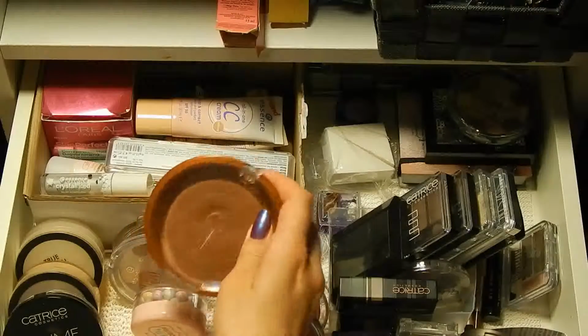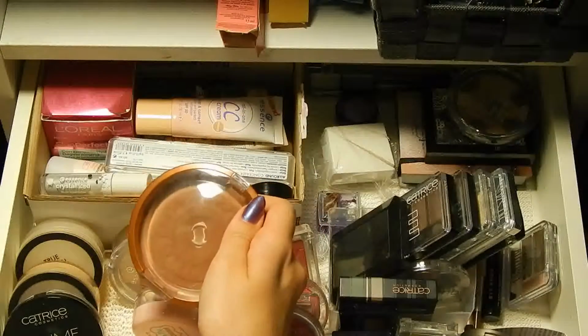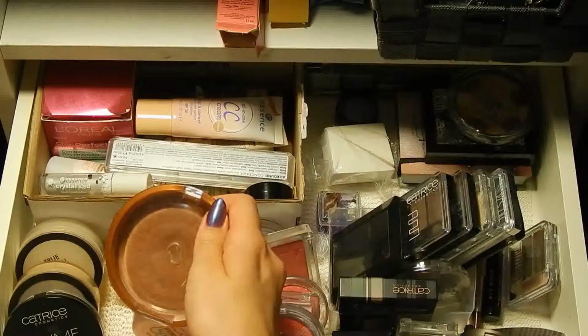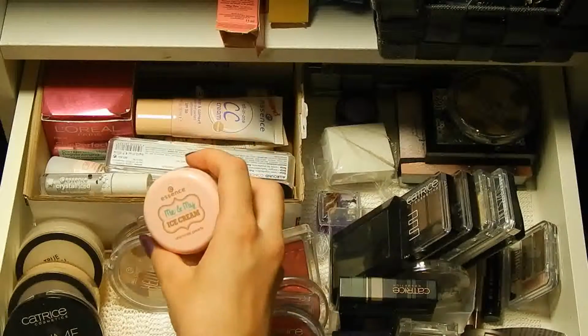Then there's my favorite shaping bronzer, which is the Big Bold Bronzing Powder by Nieuwe Color, which you can basically see me using in almost every tutorial that I ever do, so yeah, really my favorite.